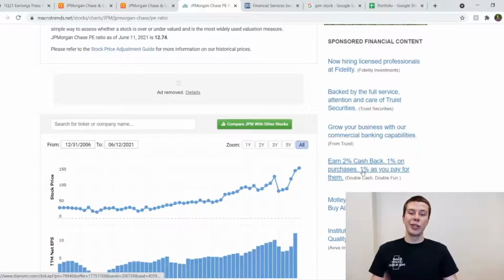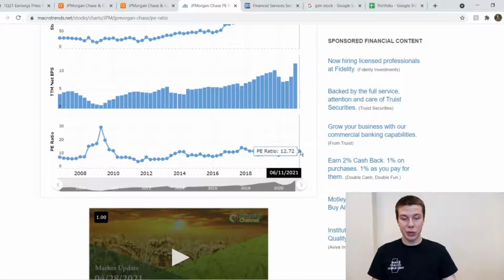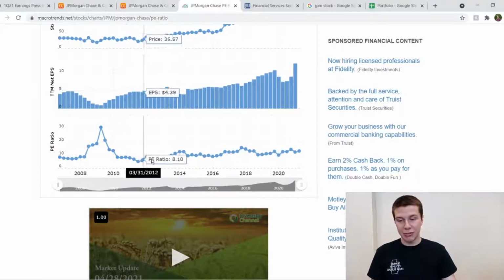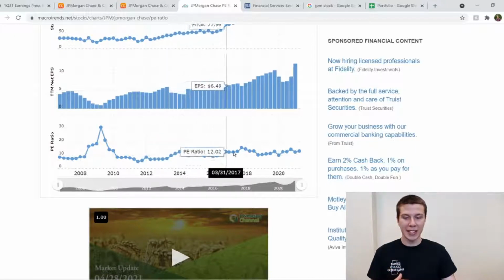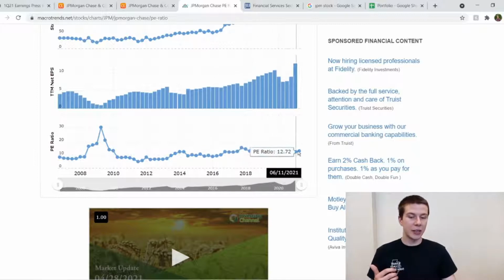And looking real quick at the PE ratios, right now their PE ratio is 12, which a lot of people would think is super low, but generally for banks, I think that's just how it is. We'll look at that in a little bit. But you can see since 2010, it's been steady around 6, 7, 8, 9, 10, 11, 12, a little bit higher than that in 2018. So definitely, I would say it's not nearly as overvalued as a lot of other companies, at least compared to their historic PE ratios.